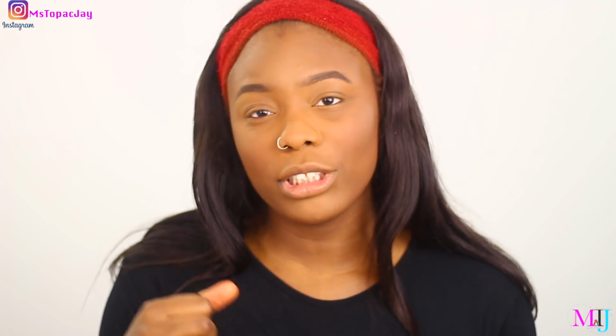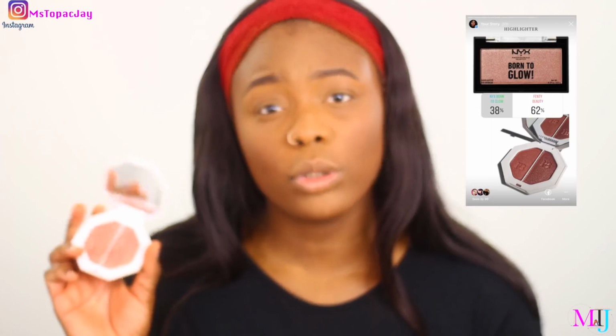So for highlighter, I asked if I should use the NYX Born to Glow highlighter, which is in the shade Break the Rhythm, or the Fenty Beauty Kilowatt highlighter in a shade Moscow Mule on Ginger Beach. And of course, y'all chose Fenty Beauty, so that's what we're gonna use. I hardly use this. I just feel like I spent too much money on it, but it's not really worth it 100%. Maybe it's because of the shade that I chose.